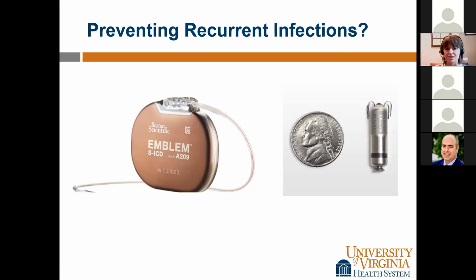So, as far as preventing recurrent infections, we do know that having a prior device infection is a risk factor for future infections. So we do want to prevent recurrent infections as much as we can. One thing worth noting is that we have several new technologies that are blowing up the standard paradigm of transvenous leads. So we now have the subcutaneous ICD. Nothing is in the blood pool, everything is just under the skin.